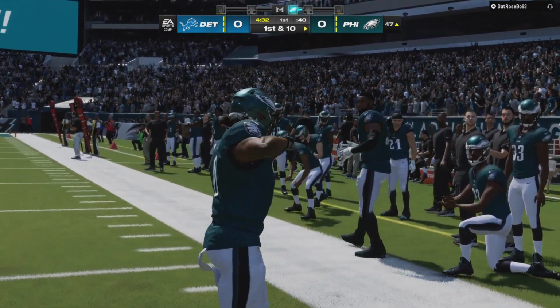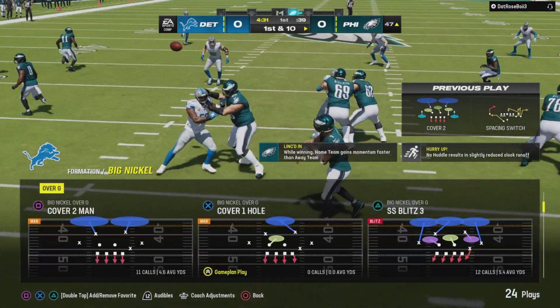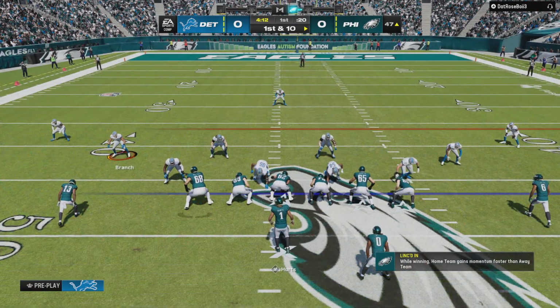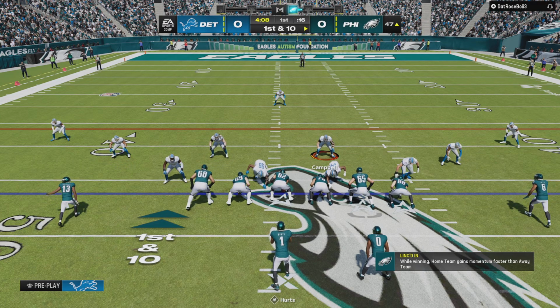A lot of times the key is just get him the ball, let him do his thing, and they got it out to him on the left side, and he did exactly that. Excellent run after the catch. So the ball moves into Lion territory now. Here's 1st and 10 at the 47.